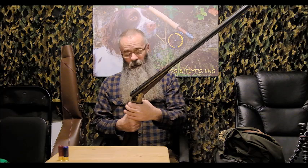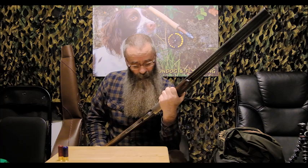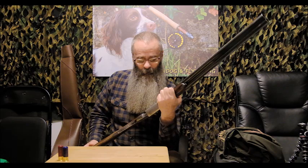Side-by-side gun, as you can see. This is an AYA number 2. And I've had this gun for a good few years now, more than 10 years at least. And I really like it. It fits me really well. I get on really well with it. I hit most things most of the time, not all of the time.